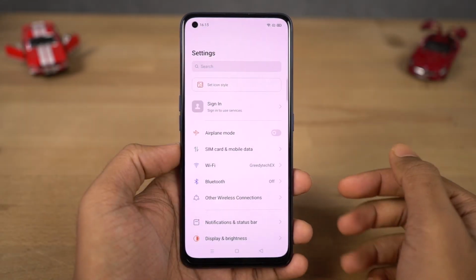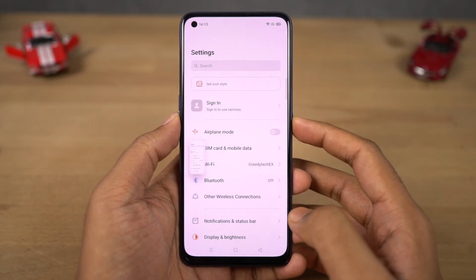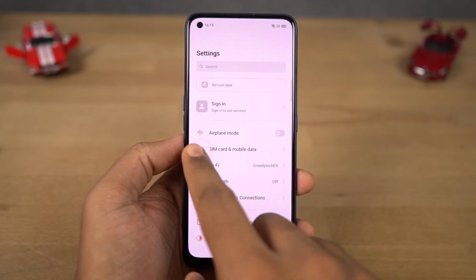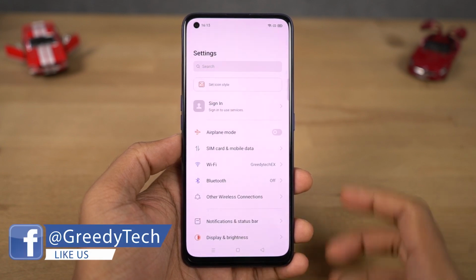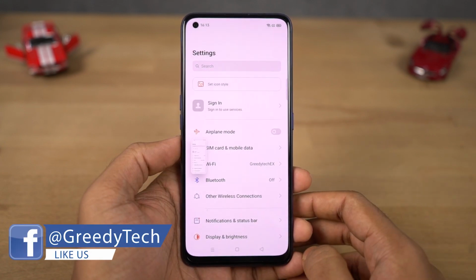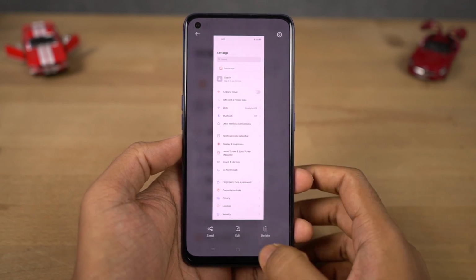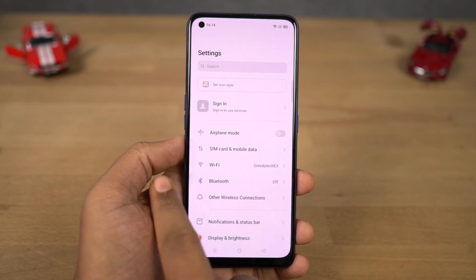Next, we have some quick shortcuts whenever you take a screenshot. Every time you take a screenshot, whether it's with the buttons or the gesture, you get a preview on the screen and you can swipe it down to share that screenshot, and you can swipe that preview up to take a long screenshot. You can also swipe the preview to the side to dismiss it.